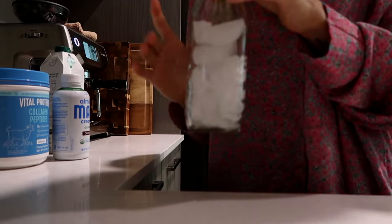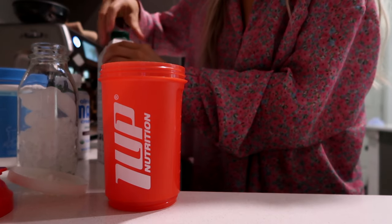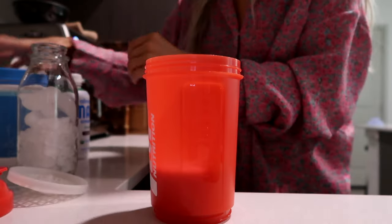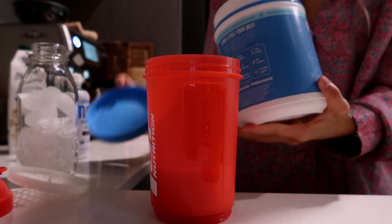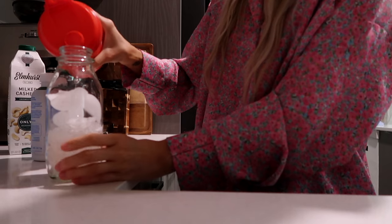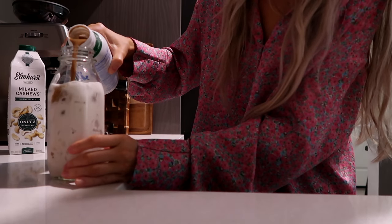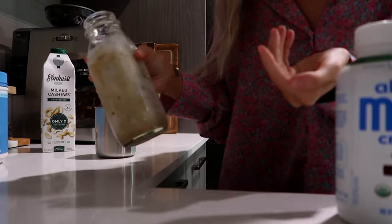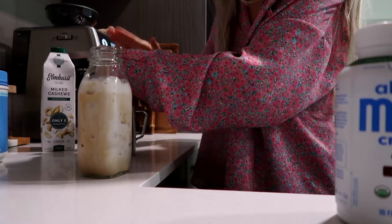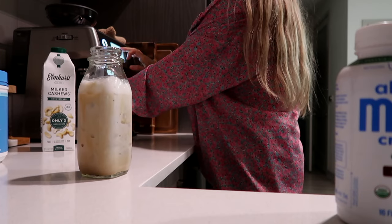So I just did half crushed, half regular, or like a quarter regular, of ice, and then I always do a half a cup of milk, and then a scoop of collagen. Just changed my battery, but it kind of looks like espresso is already in there. Just gonna take some cinnamon and then brew the espresso over top, or coffee, whatever you have.